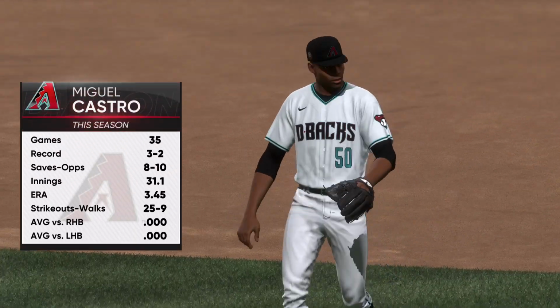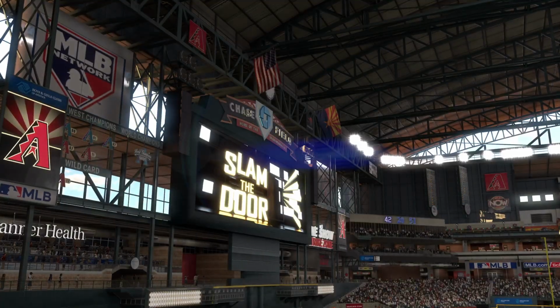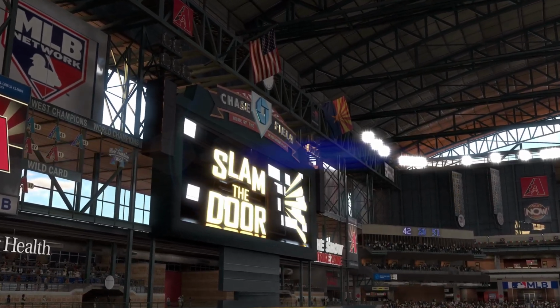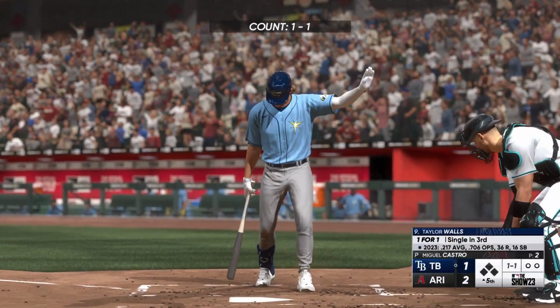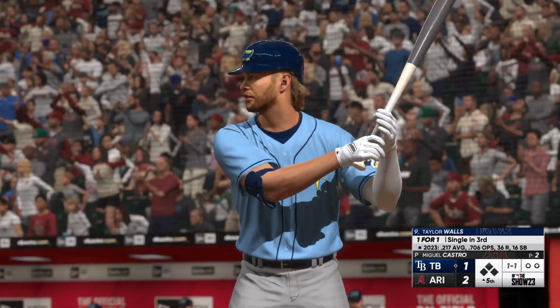Back now, and on the mound, the closer, Miguel Castro. And this guy can bring it velocity-wise. Ladies and gentlemen, your attention please. Now pitching for the Diamondbacks, number 50. Taylor Walls digs in now. Picked up a base hit to center his first time up.